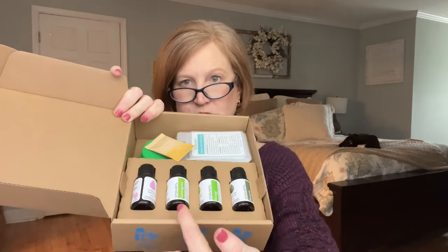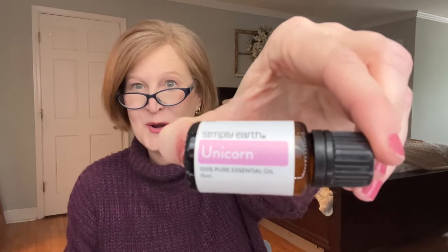I'm interested in that unicorn foaming hand soap. How cool is that? Okay, so inside this box, you can see we have our 4 essential oils here. So let's see what they are. It says these are certified pure. It's called Unicorn. Okay, Lemongrass, Energy, and Amorous.